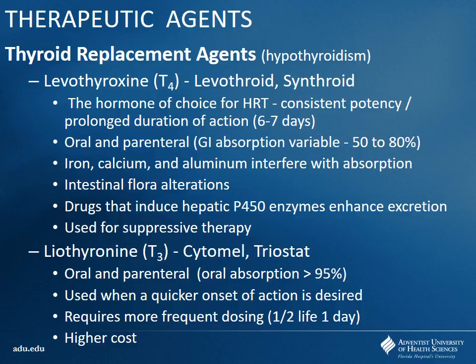Sometimes you'll actually use this as a suppressive therapy in some cases. It's pretty rare. Most of the time it's used as replacement, but sometimes if you really need to cut down on TSH levels or TRH release, you can use higher levels of levothyroxine to suppress that.